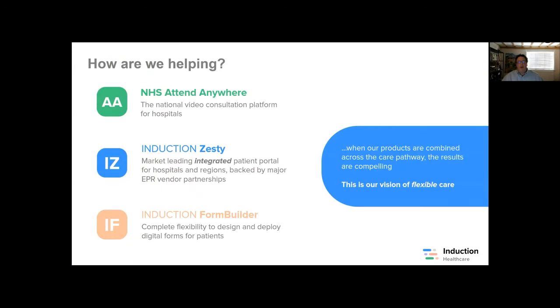So I want to spend some time today talking about 3 of our products and how they're helping reduce waiting lists. The first is Attend Anywhere, a company we acquired earlier on this year. Many of you, I'm sure, will be familiar with the platform. It's a video consultation platform built from the ground up to support healthcare. It's operating at significant scale in secondary care and increasingly adding a lot of value in community care as well.